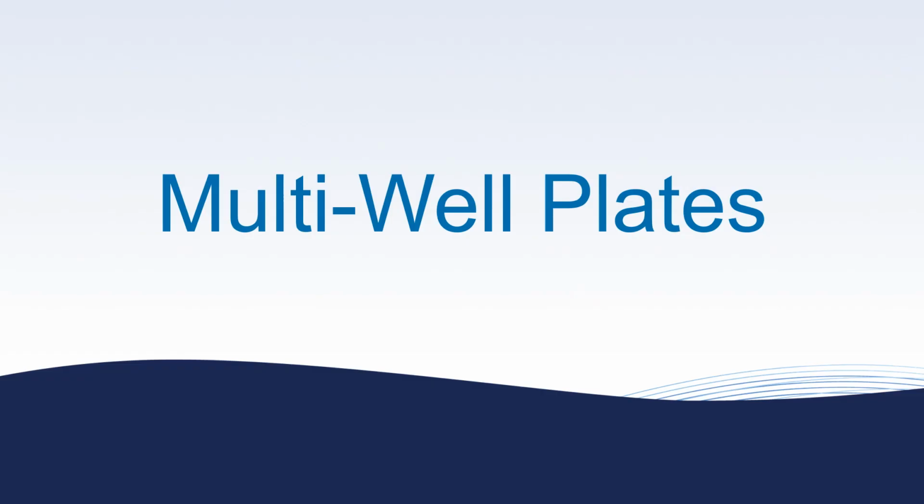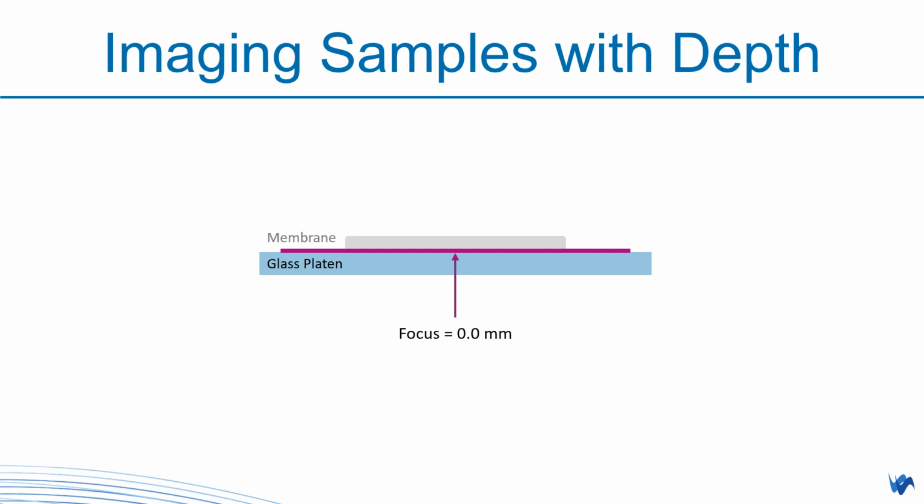So far, we've shown examples of assays performed on membranes and gels that can be imaged using the Sapphire FL. We'll now move away from flat samples and discuss assays that are performed in multi-well plates. But before we can begin discussing multi-well plate assays, we need to address the fact that these samples have depth. When imaging membranes, the focal plane of the instrument aligns with the surface of the glass platen, putting the flat sample perfectly in focus.